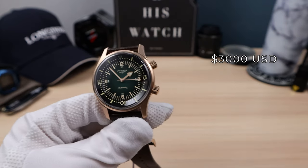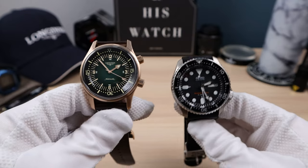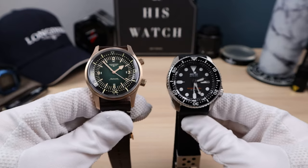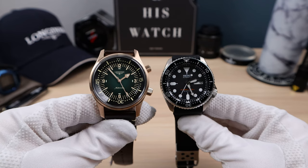Now let's have fun and compare it with an SKX. Why not? Just gonna line it up. All right, so both of these are 42 millimeters. Look at that.